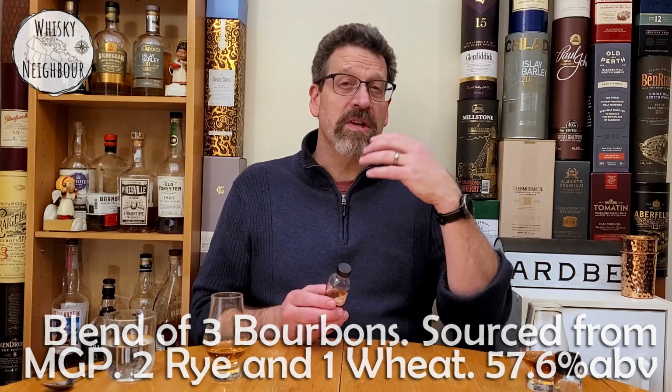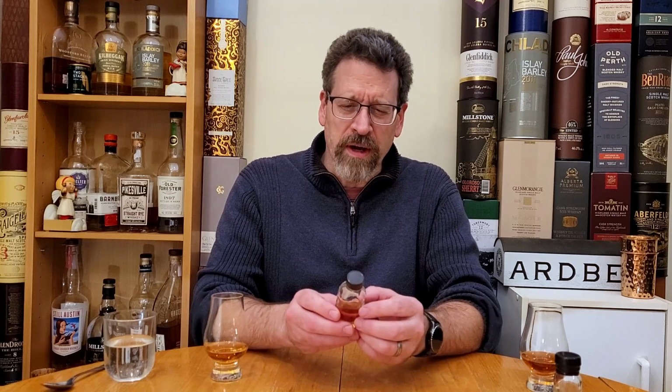And I believe they started with 2-year-old releases, but I think this batch 7, at least when you go to their site, or one of the sites I was on, it said 3 to 5 years. So there could be a little bit older bourbon in here, but it is sort of that blend. This one is 57.6%, I believe. So let's see just how the whiskey talks.